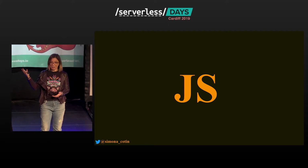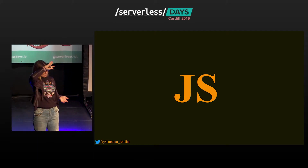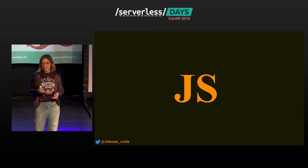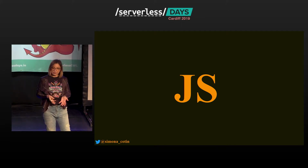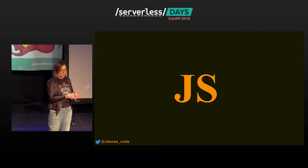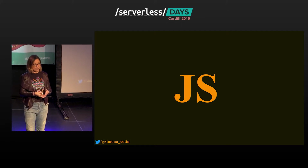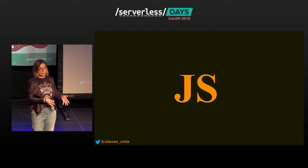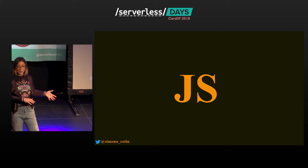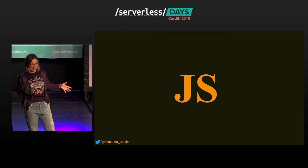Another thing that they have in common is that they appeal to JavaScript developers. How many of you are JavaScript developers here, or write JavaScript code? That's probably half the room, hopefully. One of the reasons why Serverless is great for front-end developers and JavaScript developers is that as we're building our front-ends and client applications, with Serverless we are empowered to build backends for our applications as well.